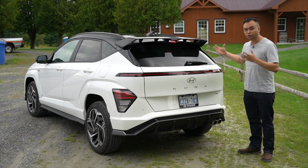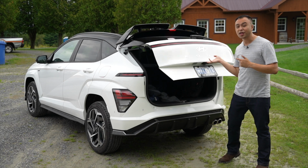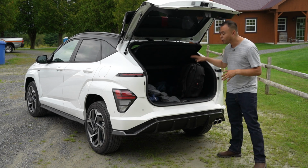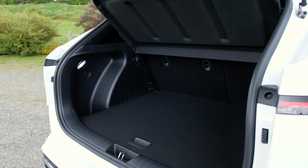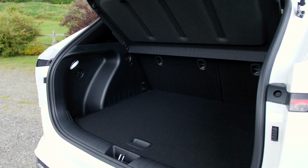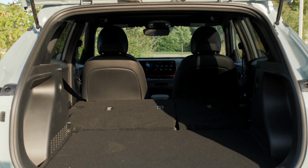But with this stretched wheelbase, not only do you get more legroom in the back, you also get 33% more cargo space. Finally, we get more space back here. This is great as well because the trunk floor, you can lower it as you need. And of course, you can fold those seats 60-40.